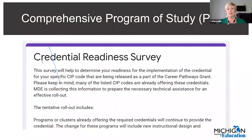Now, to help you with all of these things, we have a survey that's coming out. In fact, after today, you'll get some more of those resources, a repeat of what you got in the Know Before You Go, and you'll get 2 surveys. One that just says, how was this professional development and did it meet your needs? And then another one that's called a credential readiness survey. And we really want you to answer these surveys because this one in particular is going to give us, as the state of Michigan, information to be able to help you.